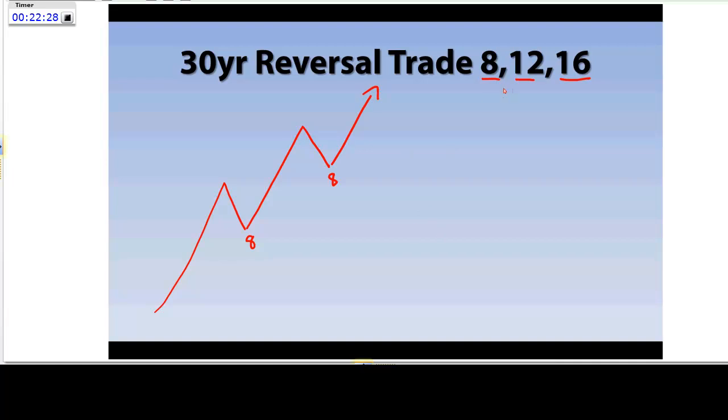Now, there are 3 different moods that bonds will be in. It'll either be in an 8-tick mood, a 12-tick mood, or a 16-tick mood. It's kind of like your wife. When you roll over in the morning, you can just tell if she's in a good mood or a bad mood, right? Or if you're married to a guy, it's your husband.